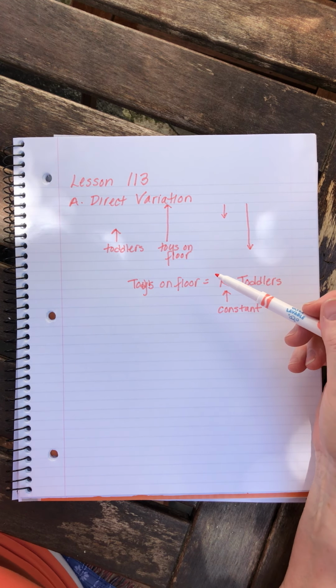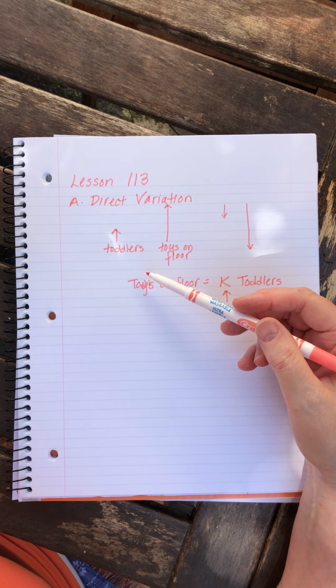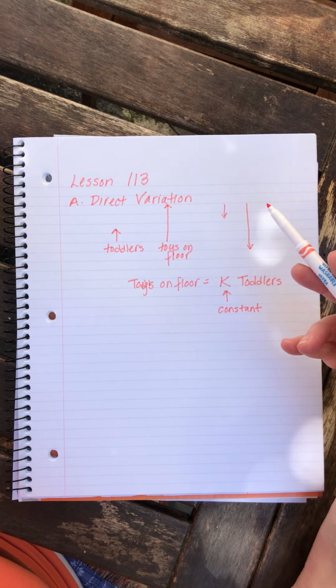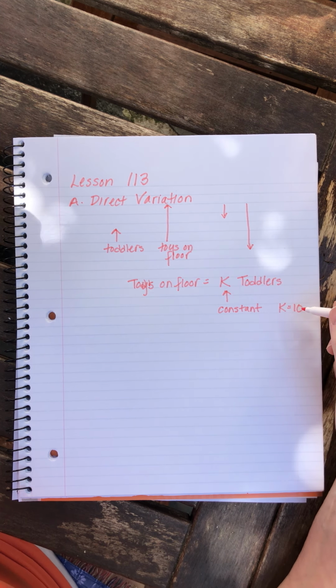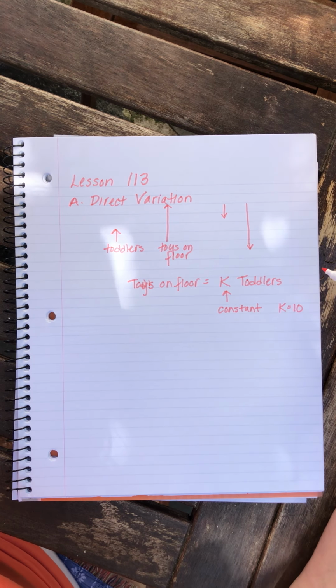I just said that every toddler takes down, what did I say? Let me make up a new number. They take down 10 toys in the first 15 minutes. So this would be 10, right? In our example that I just made up, because every toddler is good for 10 toys. So if six toddlers came in the room, you would have 60 toys on the floor, all right?